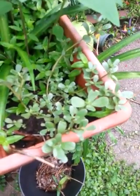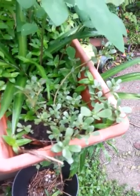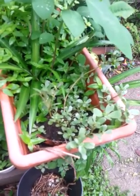Learn your edible weeds. Look at some purslane growing up. This is very nutritious. And I could just keep talking to you for hours. All right, I love you.